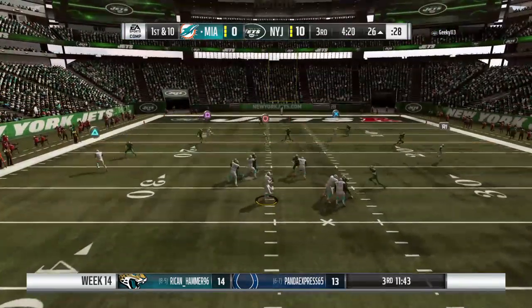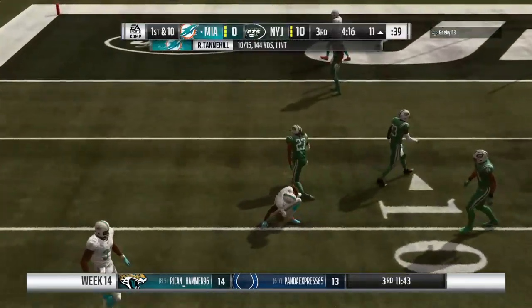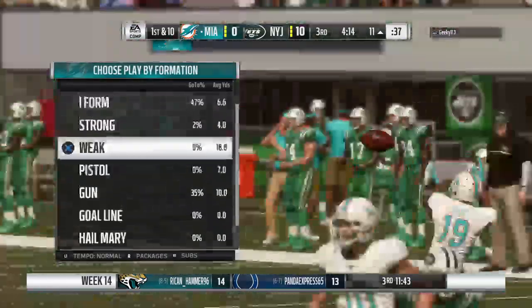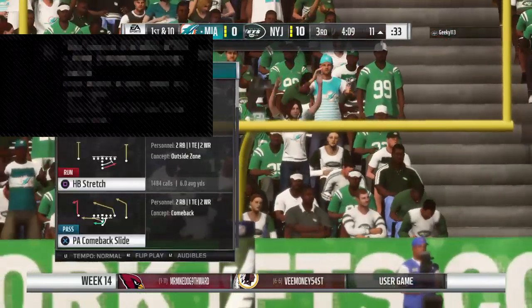On first down, it's Tannehill. Throw left side, complete. That's Grant, and down inside the 15, shy of the 10. Back-to-back nice gains. That one for 14 yards and another first.